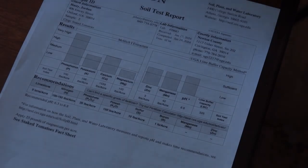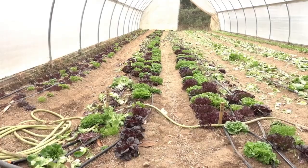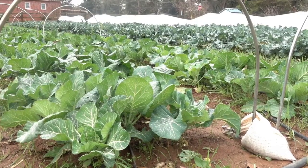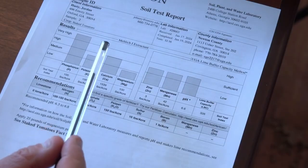This is our typical University of Georgia Extension soil test report. Different crops have different needs, so your recommendation will be based on the crop that you intend to grow. What we're looking at here on the results are different levels of nutrients found in the soil. We've got low, medium, high, and very high.